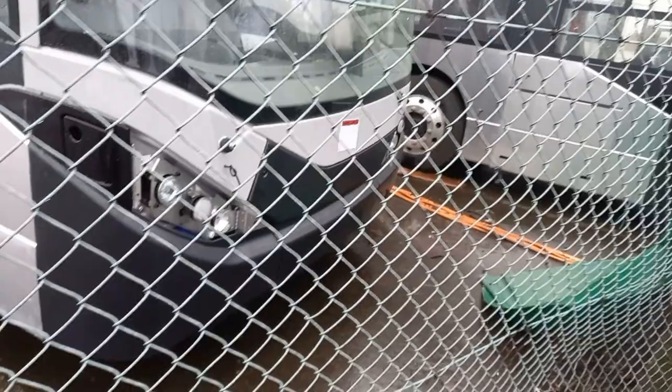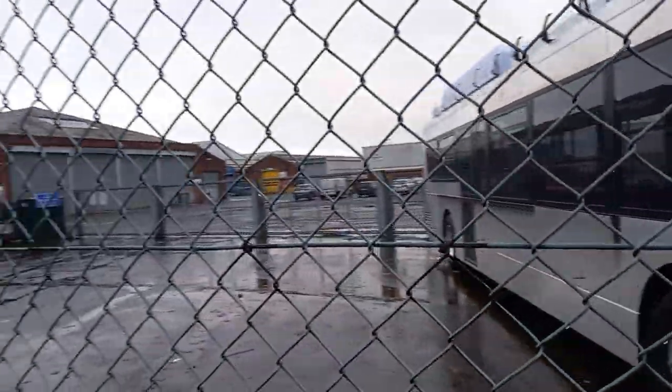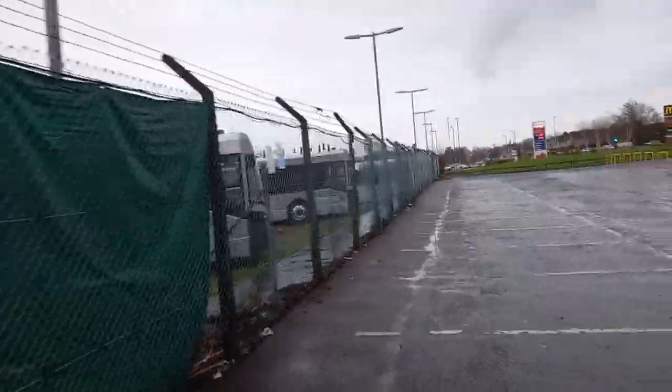So these buses are in the process of being kitted out. Let's see, there isn't much going on today being a bank holiday. I'm still planning on going to that Bangour Village, but I just thought we would add this little detour into the day trip.